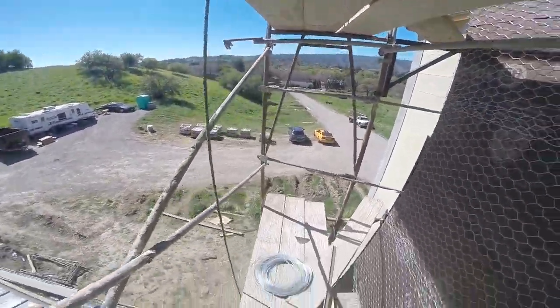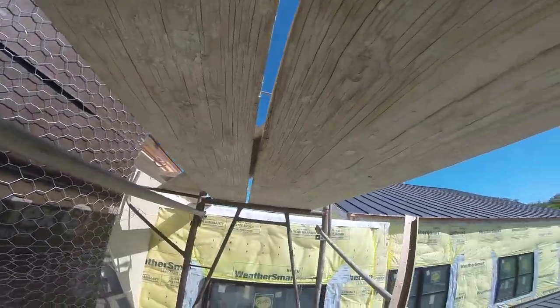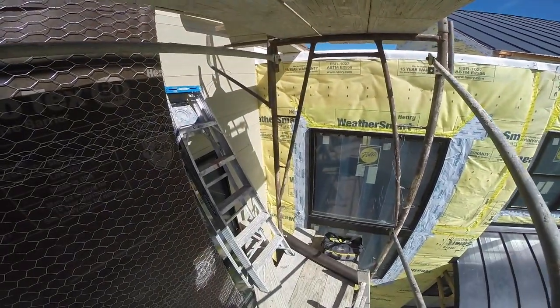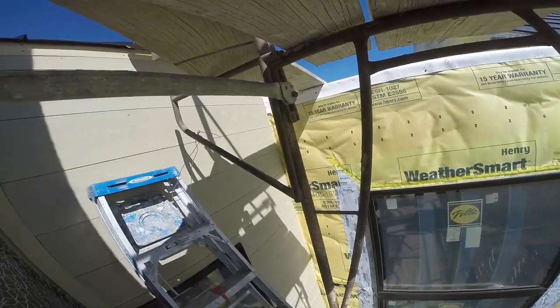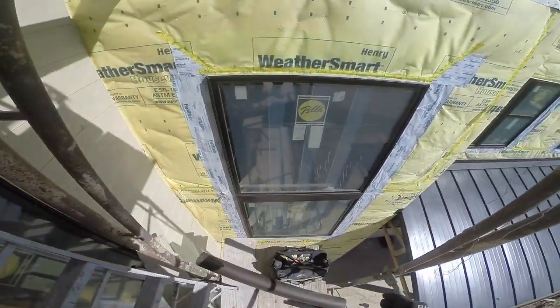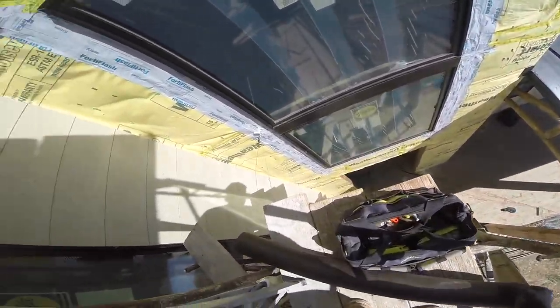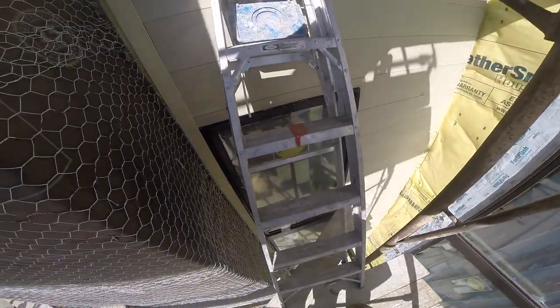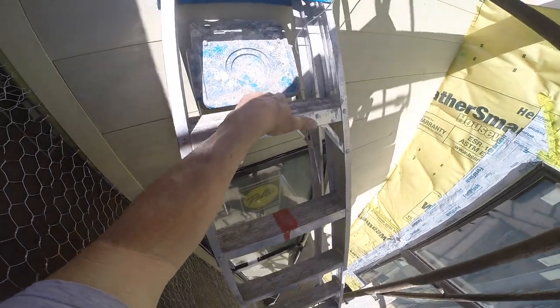Let's go look at it. Well, let's go up one more level. Come on. Let's go. Let's go up here to the top. Go to the top. I'm going to put this stuff up there and then untie my ladder, because I'm going to need to untie my ladder to get up on the top. I'm going to need to use this ladder here.